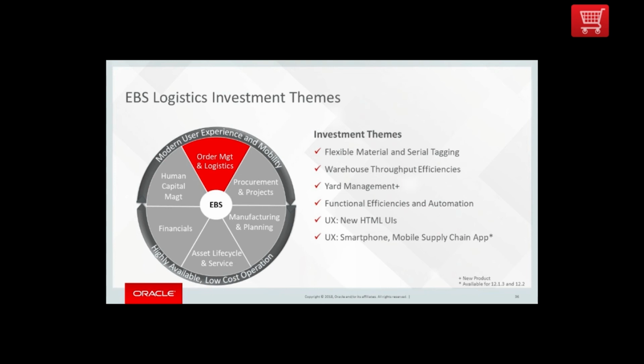We're obviously trying to upgrade the HTML and the user interface as much as we can every release. And then we have smartphone applications for many of the EBS applications. And specifically for the logistics family, we have the mobile supply chain application, which we continue to enhance.